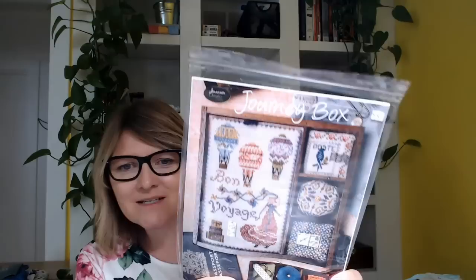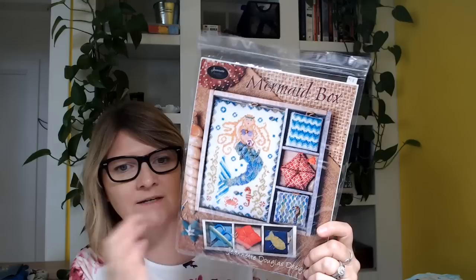This one is called the Journey Box. I love these ones that have the different little things that you can put in. So I got that one. And then she had the box there, so I actually got the little box to put it in. I have that, and it also fits this mermaid box. So I got two of those, and I can kind of interchange them for different seasons. I thought that was just super cute. I love anything ocean, right?